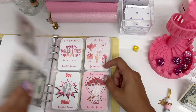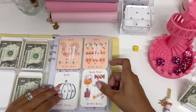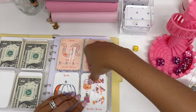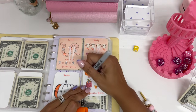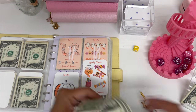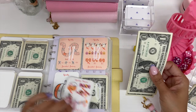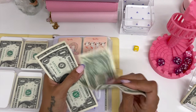That is hilarious. I got so scared. I'm not going to even lie. I got so scared. All right, 20, and we're only adding $1. But there's no dollar spots here, so we're going to do the $2 spot. That's great. Missy tried to get me. Look at her. She tried to get me. My dice said not today.